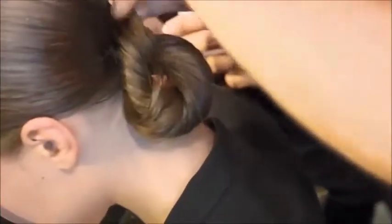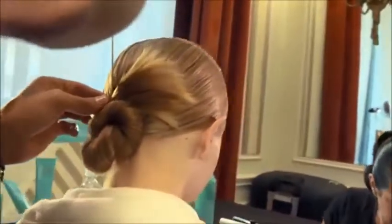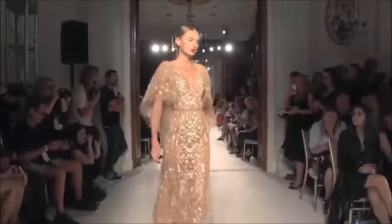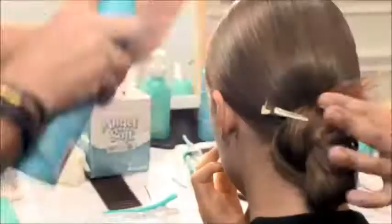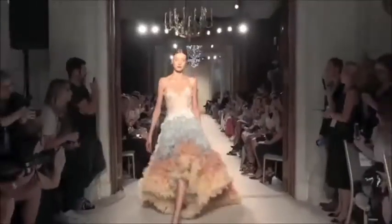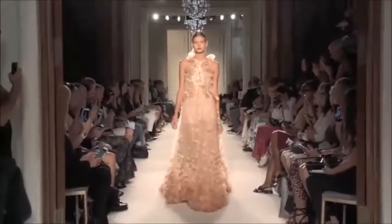Then that ponytail, we twist it and we create a little bun. And then we leave some of the ends to be kind of floating in the air. That was the interpretation for me, kind of like the birds, the wings of the birds. And then we finish it with a luminous hairspray. It's about simplicity. It's about being confident, but yet having a little romanticism.